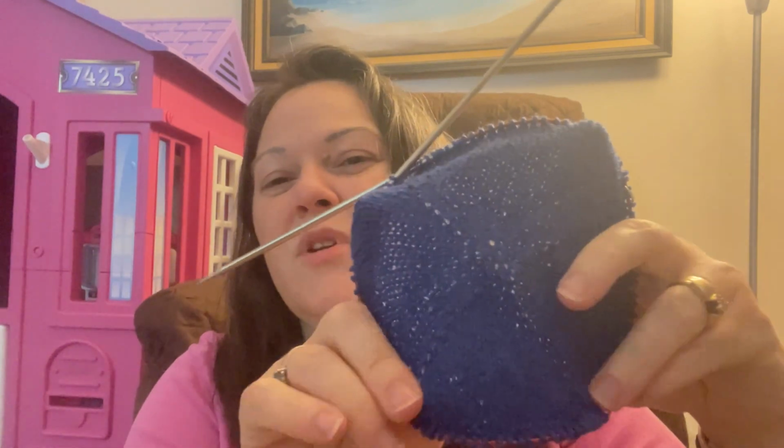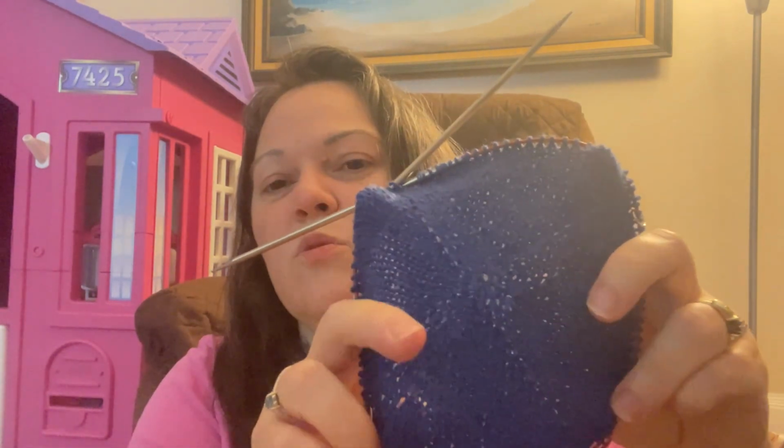So the yarn I'm using is this blue. It is Huntington Valley Yarns in the color blue. I did the crocheted pinhole cast on by Nitty Natty. And again, I may restart this on a smaller needle size. I don't know. Let me know your thoughts. Is this too loose for a Musselburgh hat?